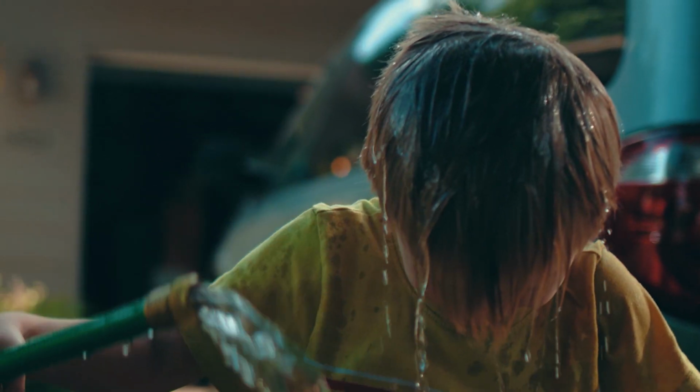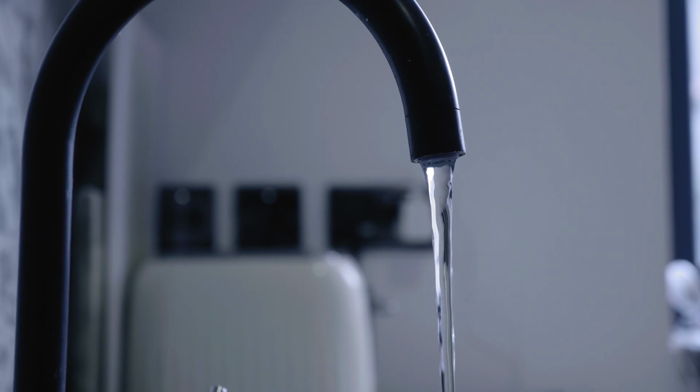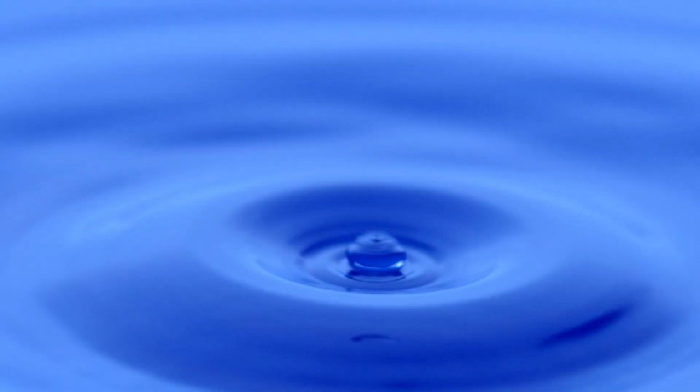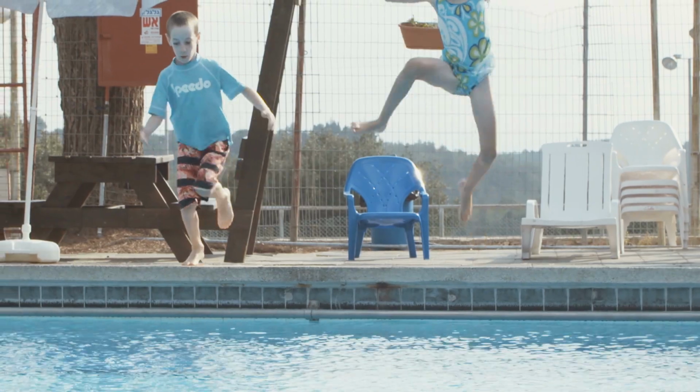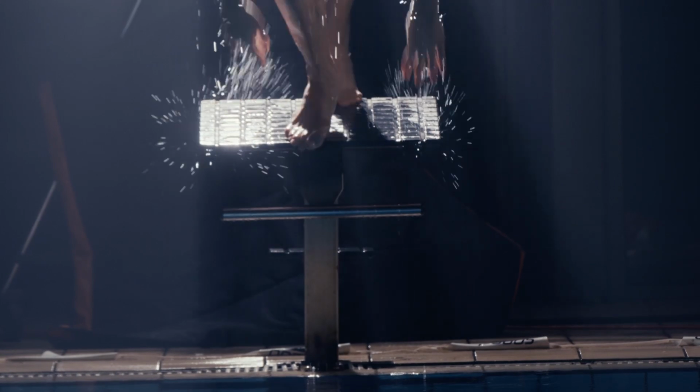Water is something that, let's face it, most of us take for granted. We're here to show you what happens in a day during the journey of a droplet of water, from the mountains, streams, rivers and dams, and oceans, all the way to your tap. So hold your breath and get ready to dive in to water.